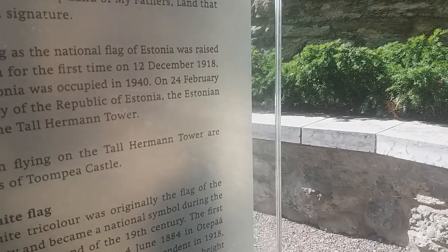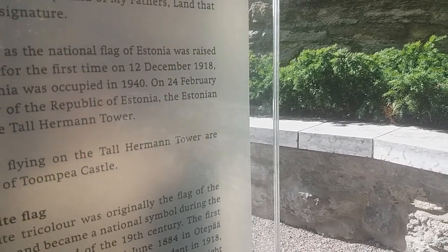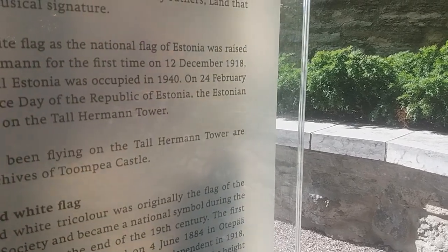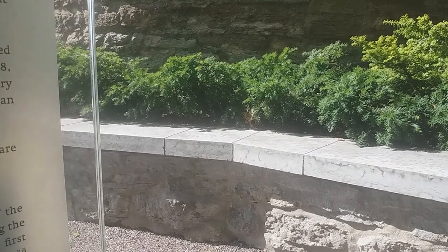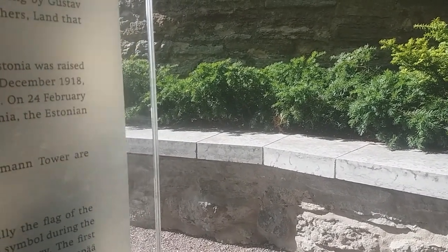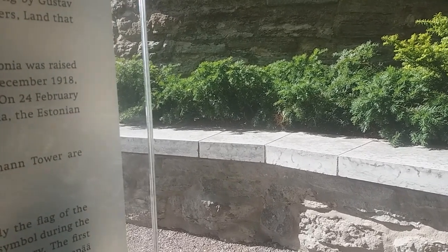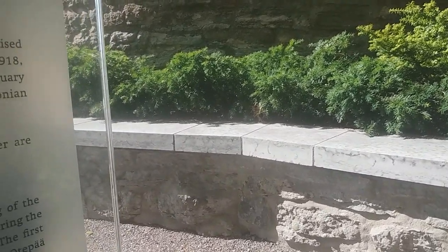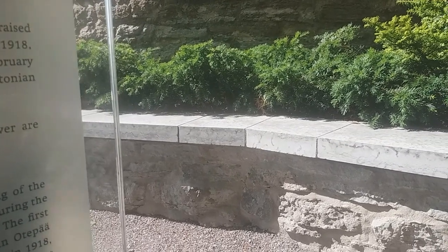The blue, black and white flag as the national flag of Estonia was raised on the top of the tall Hermann for the first time on the 12th of December 1918, and it flew there until Estonia was occupied in 1940. On the 24th of February 1989, the Independence Day of the Republic of Estonia, the Estonian flag was again raised on the tall Hermann Tower. The flags that have been flying on the tall Hermann Tower are preserved in the archives of Tompea Castle.